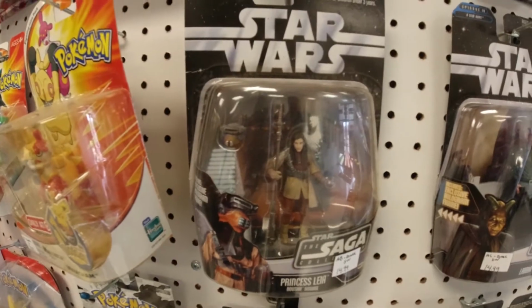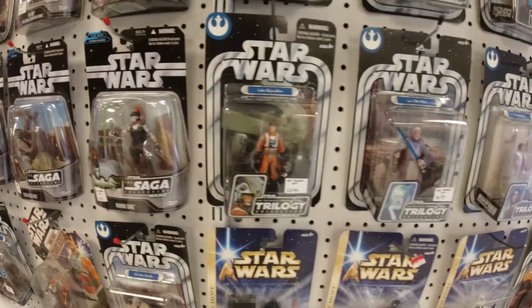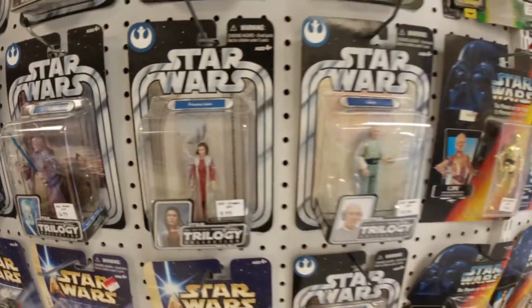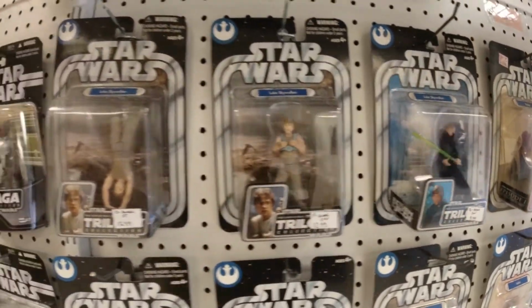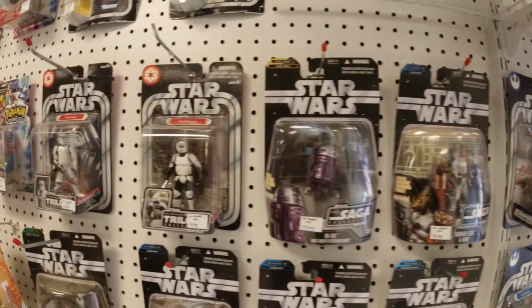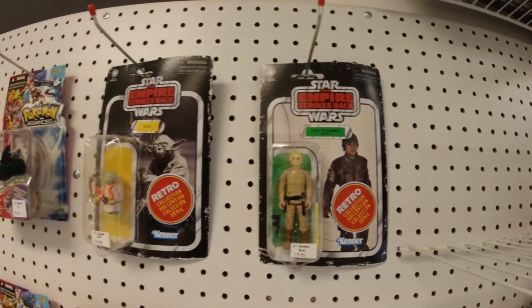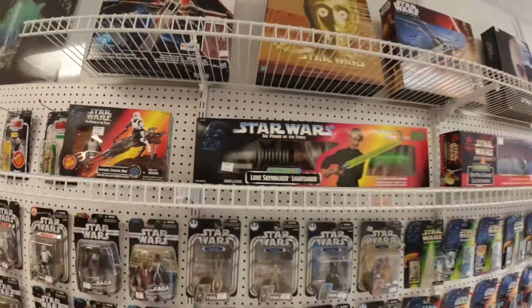I can't believe they made that guy into a figure. I think he's in the movie for, I don't know, 2 seconds in the cantina. A bunch of nice trilogy Luke figures there. A couple retro vintage figures, Yoda, and I think is that Bespin Luke?